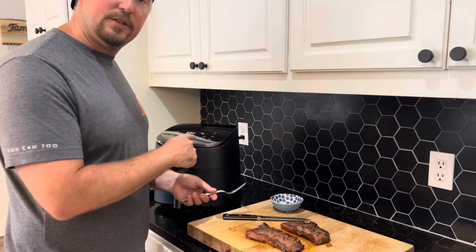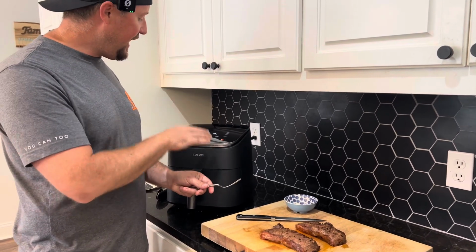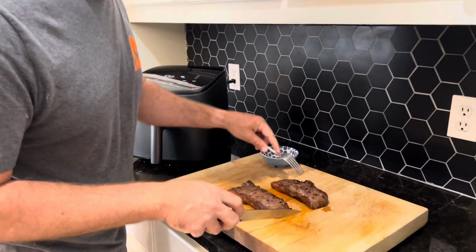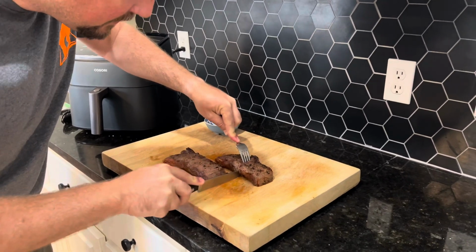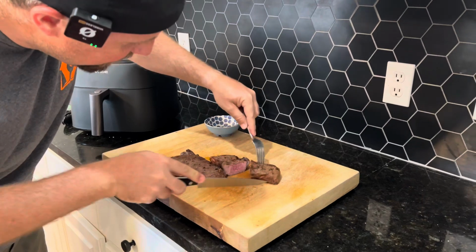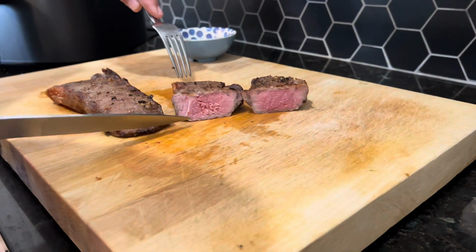Okay, so while this is baking, you can hear it. It's actually a little quieter even now because on the baking setting, it has that fan speed a little lower. It's got adjustable speed. So we've rested this steak. Let's go ahead and see how this is. It was supposed to be a medium rare, and we will see how it came out. That actually looks pretty good.